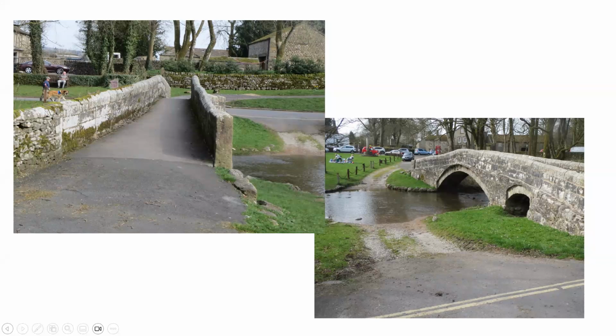And you'll find sometimes the pack bridges are built beside a ford that you could have driven a carriage through, but if you took the pack horses through the ford, then the bundles of wool or whatever they were carrying would have got wet. So there was a pack bridge built beside it.